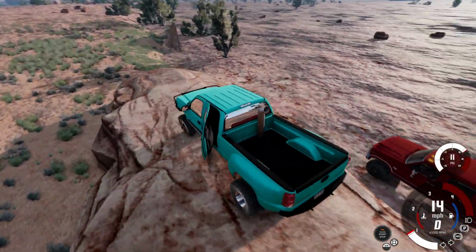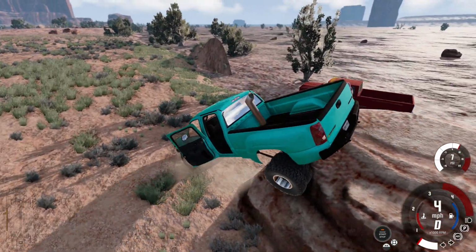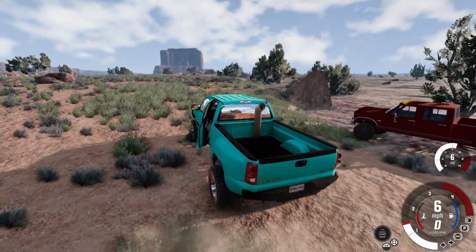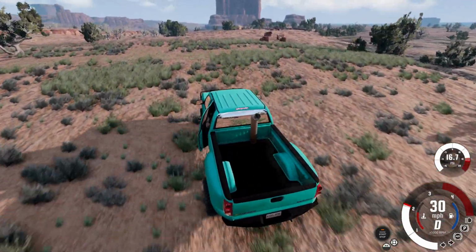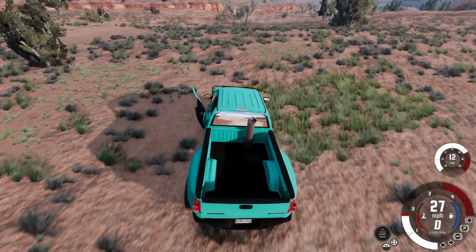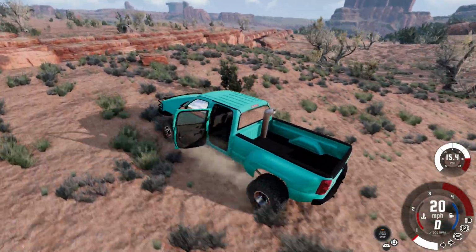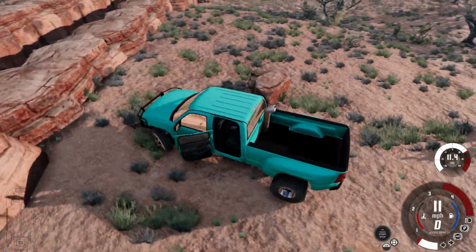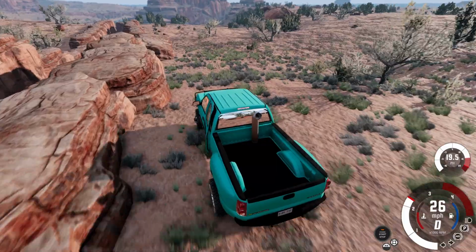Alright, so we need to get down... Oh, golly. Alright, let's go straight. I don't know where we're going now. I wish there was, like, obstacles. Maybe it's kind of like we gotta find our own type deal. Oh, yeah. I found something. What is this? It's a cave of some sort.